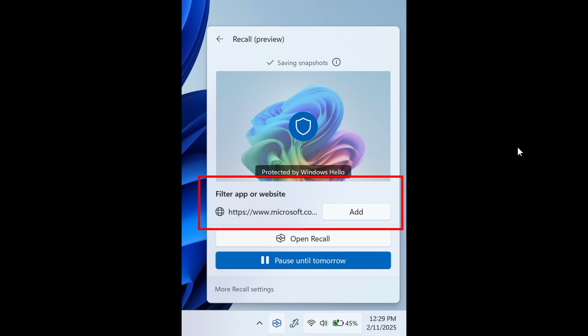And then what we're looking at here is Microsoft says that Recall filtering options are now easily accessible via the Recall system tray flyout instead of having to set filtering directly in settings. And what we're looking at here are the new filtering options in that system tray flyout, highlighted in the red box.